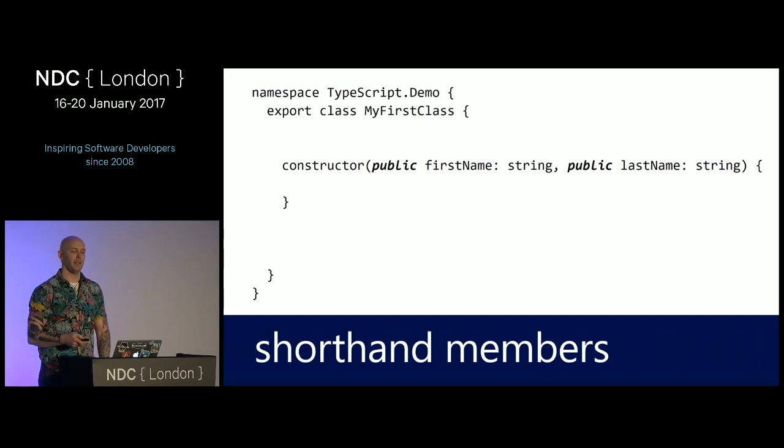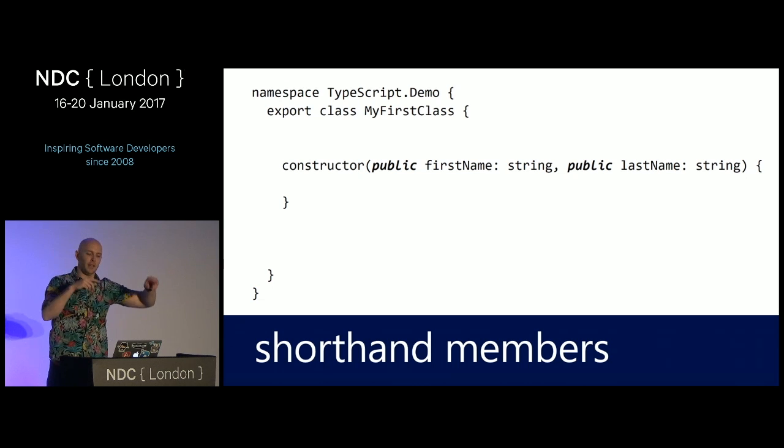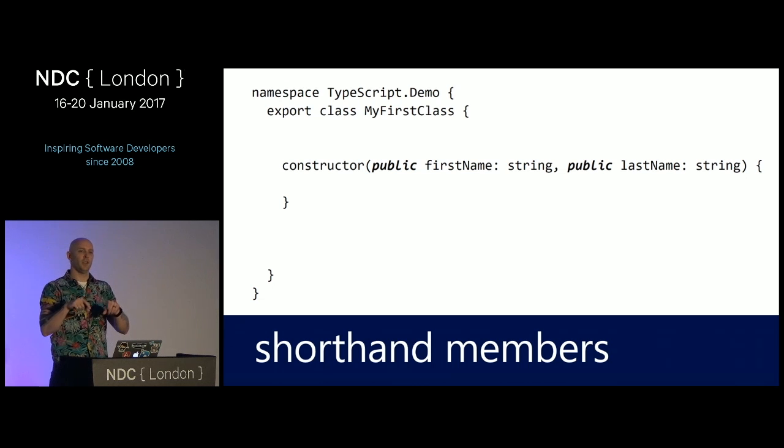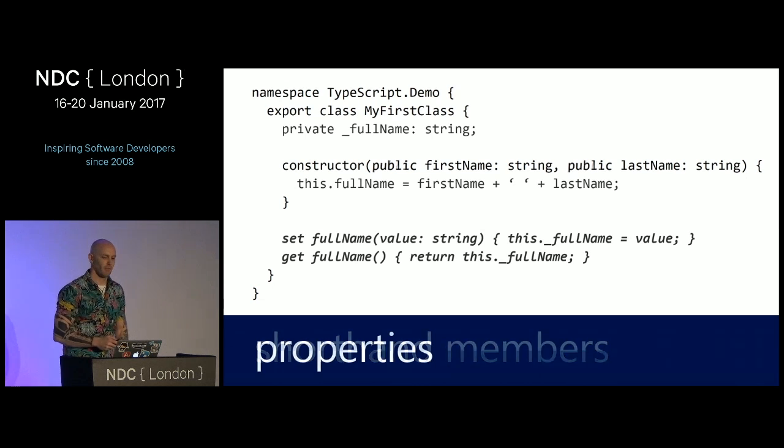We've got shorthand members, which is really cool. It's a feature that I think is available in C# in some version, or it's coming in C#, I think. You just put public in front of your constructor parameter, and it becomes a public member of that class. So we don't have to have a member in our class, and then in our constructor say this dot first name equals first name, this dot last name equals last name. We just say public, and all of a sudden our members are public in our class. Works as well with private and protected.